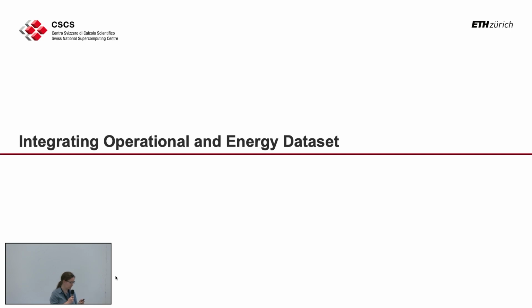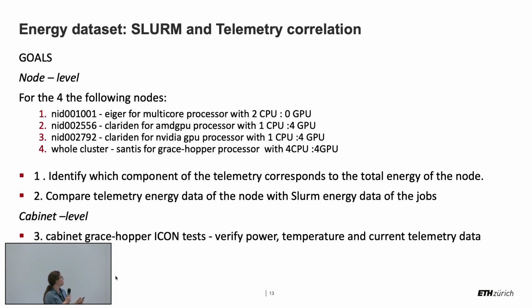So in order to create this data set, we need first to compare the energy of Slurm with the energy of our telemetry to see if our telemetry is reliable. So we had some goals for this comparison to happen. We did some node level goals and some cabinet level goals.